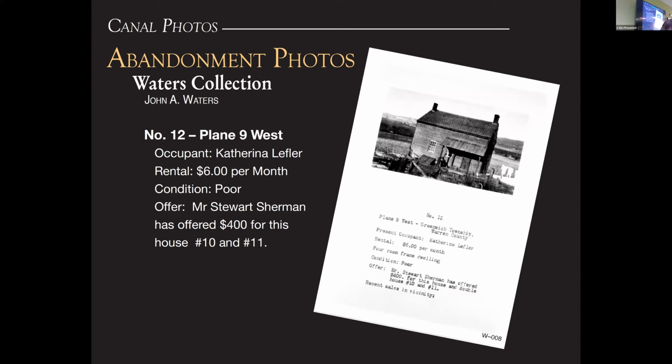I think that's the brakeman's house. But yeah, it's on the property of Plane 9 West, but there are several buildings that they own, obviously, because it tells you that Kate Leffler is the current occupant, and she's being charged $6 a month. Outrageous. And it's a frame dwelling in poor condition.